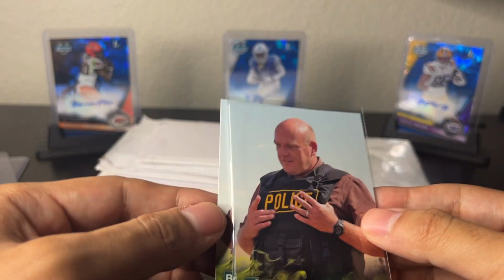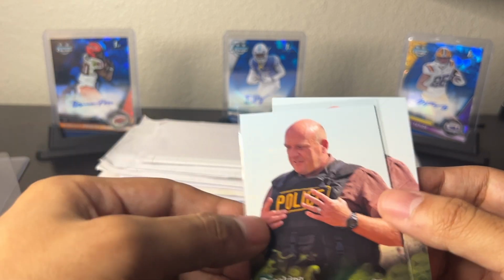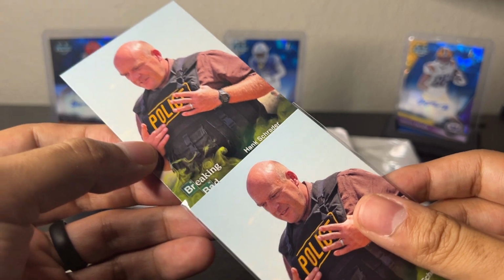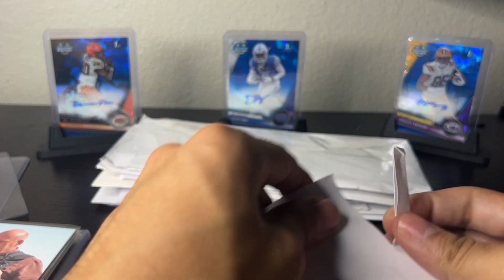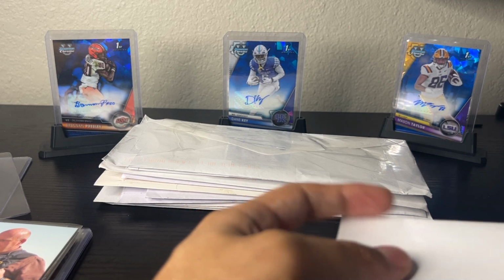So I bought these. I love Breaking Bad. I did not watch Breaking Bad until I was on parental leave. I'm not super in with pop culture and television and movies and all of that. Never have been. I was just a straight SportsCenter YouTube guy going through college and middle school life, all of that.